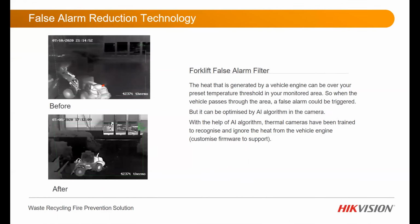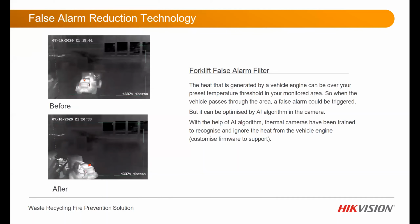In this first video clip, the camera is detecting the heat from the exhaust as being the hottest part in that area, and it's displaying that temperature up on the top right. In the second video clip, you can see the exhaust is still highlighted in red, but the maximum temperature display is now ignoring it and showing the maximum temperature for the rest of the scene.